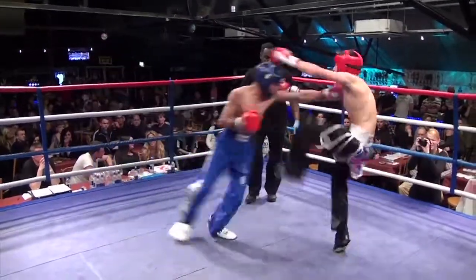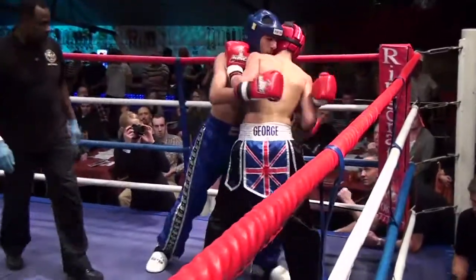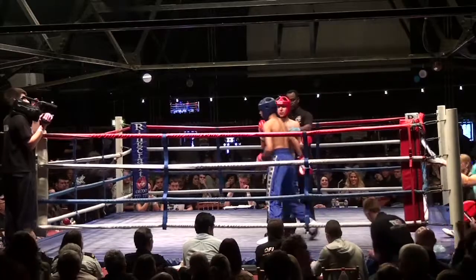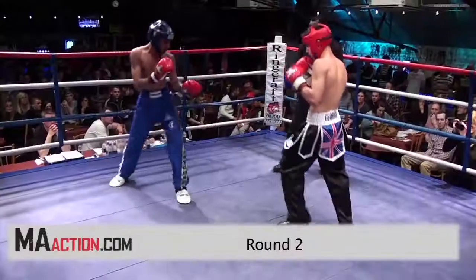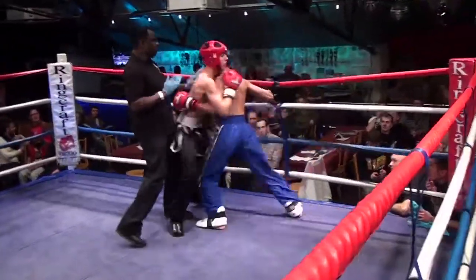And away they go again. Good front push kick this time from Hennon in defense. And nice shots at the end there, and I'm going just with that red corner. So, second of three. I've got Hennon winning the first just.